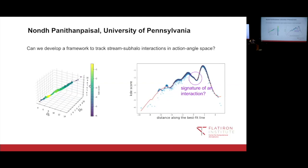Because frequency space is so easy, it's just one line, and we have line detection, so we can project some sort of distance along that best fit line and stuff like that. And we can use the KDE, the kernel density estimator, to estimate the density of the points along the line.